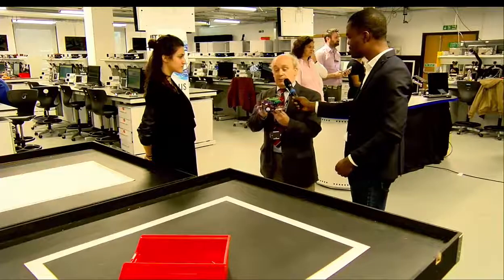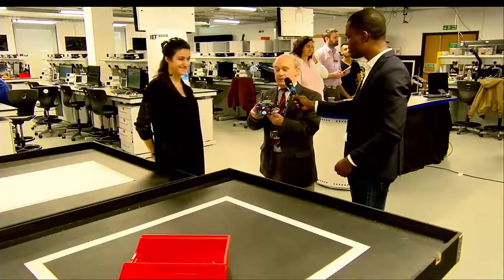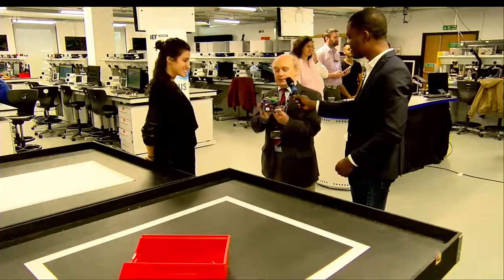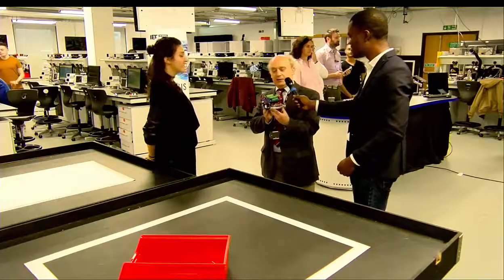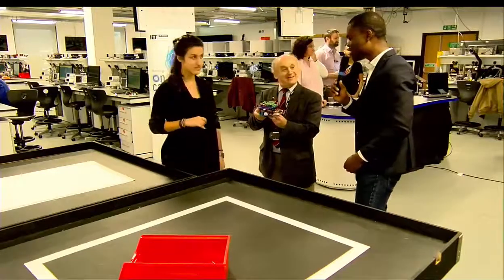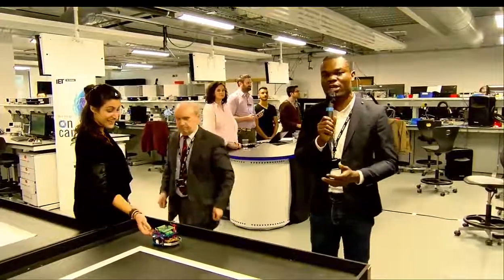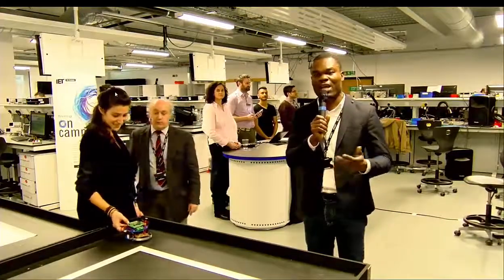Now, mechanically, this is looking a bit rough right now, but I'm sure that when it's complete, it'll have all kinds of additions to make it look even more beautiful. Thank you very much. As you can see, our students are excited working on novel projects, and we have a fantastic lab that offers the support for our students.